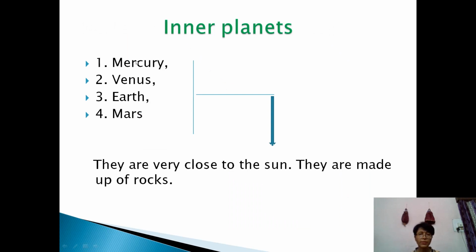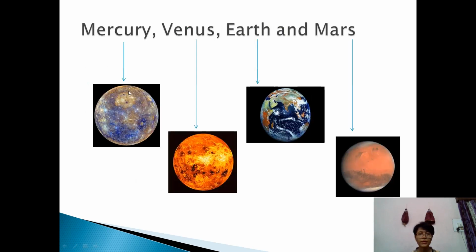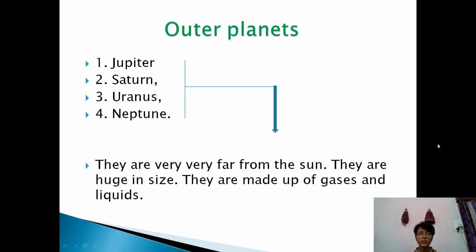Inner planets: Mercury, Venus, Earth and Mars. These 4 planets belong to the inner planets. Why inner planets? Because these planets are near to the Sun. They are very close to the Sun. They are small in size and they are made up of rocks. Mercury, Venus, Earth, Mars.